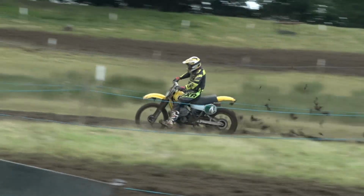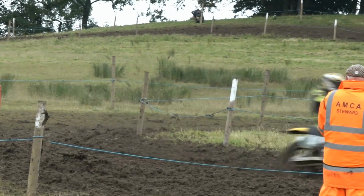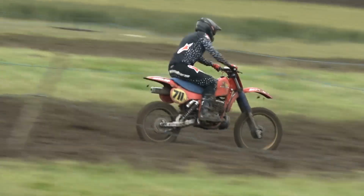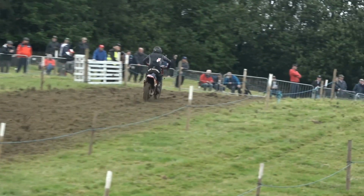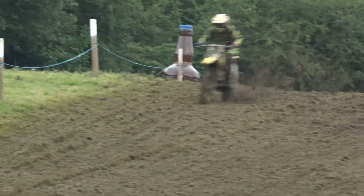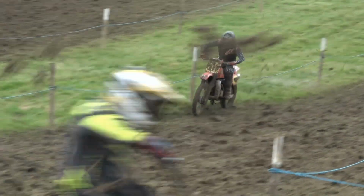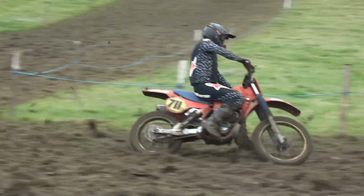But still in second position, it's still Graham Riley, number 711, just coming into shot now, and Graham's riding a 480 Honda, and again that bike's from 1983, but it's a twin shock conversion to what was, of course, the original 1983 monoshock Honda. So Graham Riley still doing very well there, currently second position.